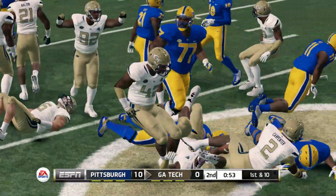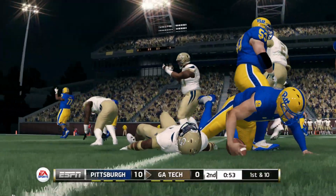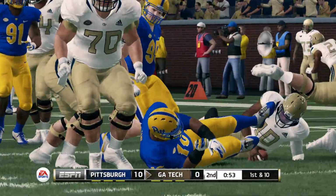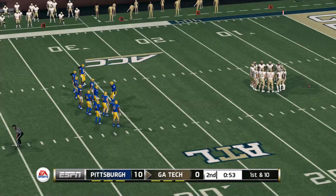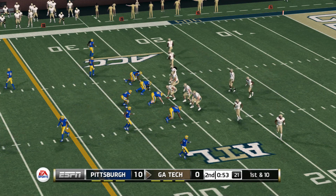Both offenses have played it pretty close to the vest so far in this one. Yeah, because they've been so conservative, it's made it pretty easy for both of these defenses to be pretty dominant. Let's see an offense open it up and take a few chances. Well, you know the offense would like to generate more than they did on their last possession.